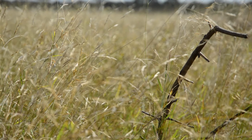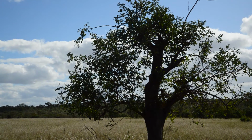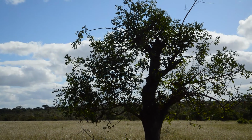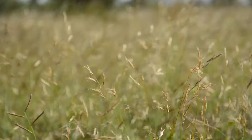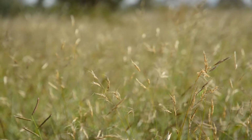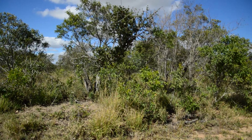Stradom says it is important to note that fires are an important part of the ecosystem. Research shows that animals prefer a nice, open, grassy area with few trees for a combination of reasons, such as the grazing quality and safety.